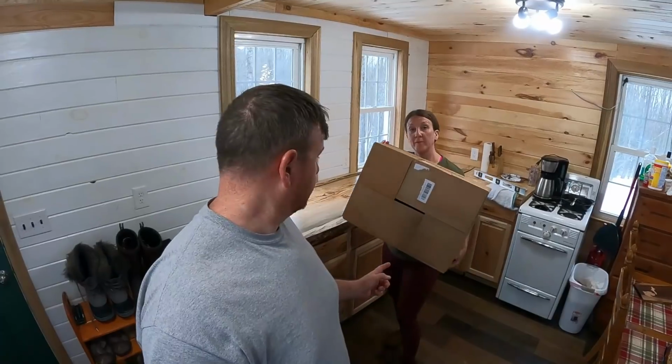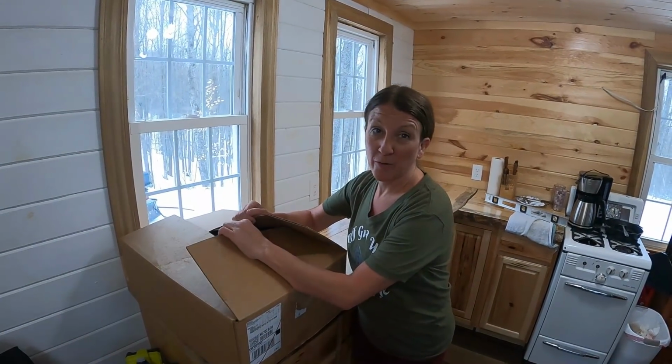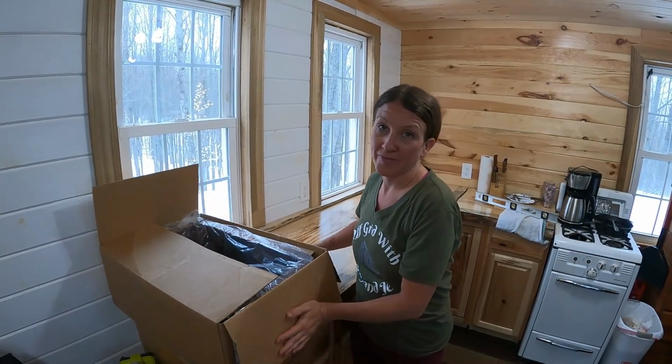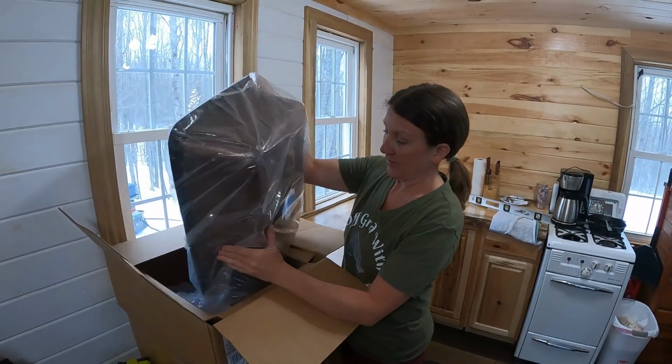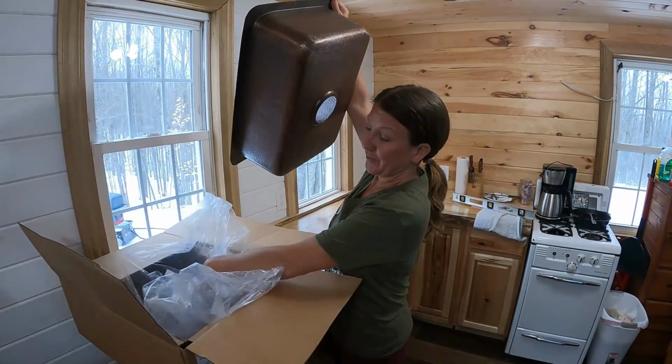What's in the box? This is something I got my way on because Jason wanted a boring, ugly, stainless steel one. I went on Amazon and I found a really beautiful one. It's gonna look so pretty, guys.